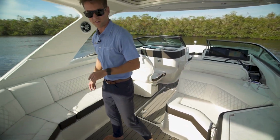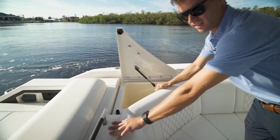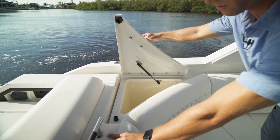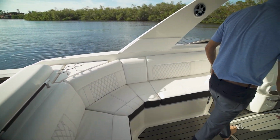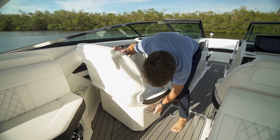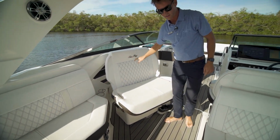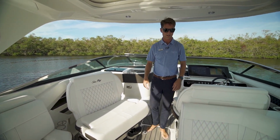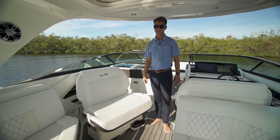And one hidden feature that's also really unique. Another spot that can act as a cooler or just some more storage if you like. As we make our way forward, this seat will actually pivot and then gives you even more seating to entertain. So again, very unique, very family oriented. This is a great boat just for cruising.